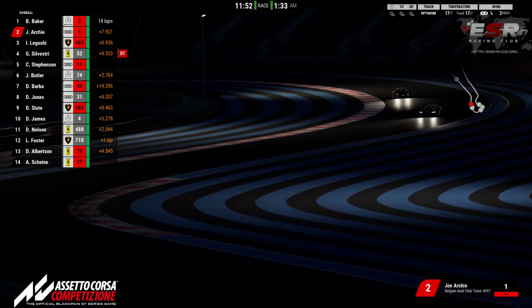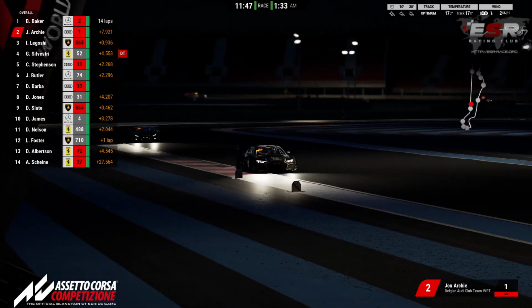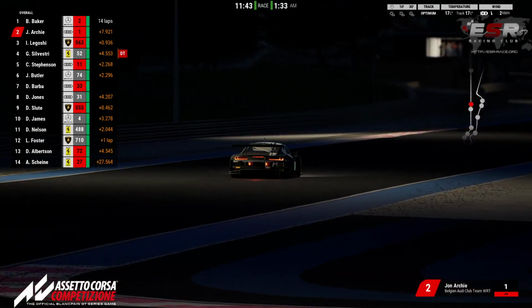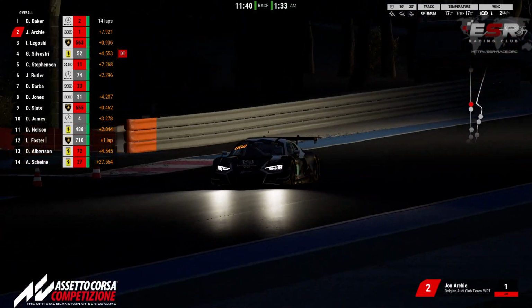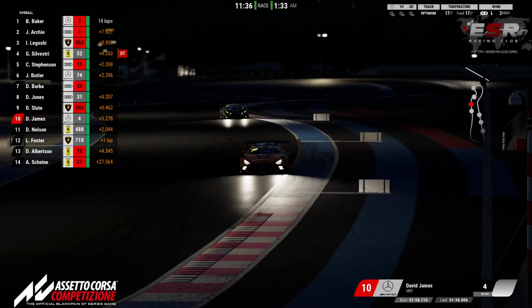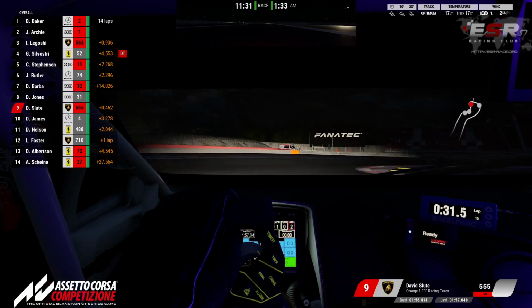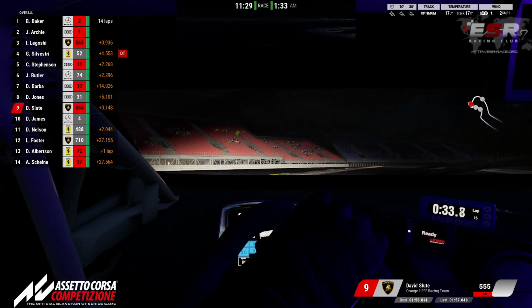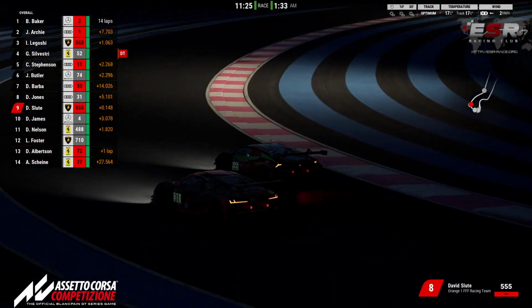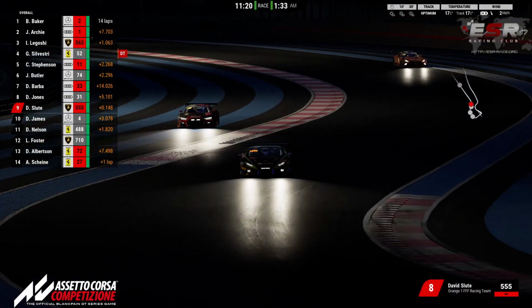And Gianmarco Silvestri gets a drive-through penalty. He just had a nasty cut, which we kind of saw in the background there. I'm sure it wasn't intentional, but that was interesting. Unfortunate. Ooh, this is Sloot and Jones. Around the outside. Around the outside.